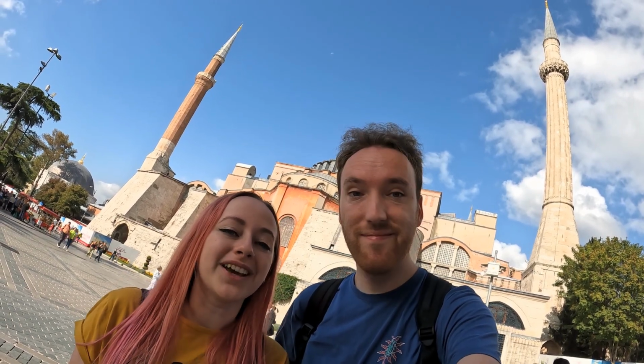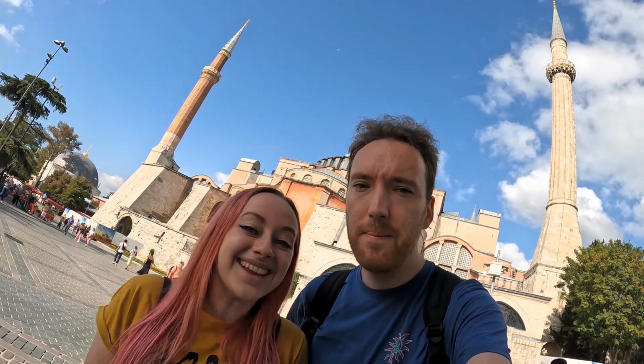So much so that they even put the country's name on the label. That's right, it's Turkish Delight, and we thought we'd have a jolly trot down the road to one of the most famous markets in the world, the Grand Bazaar, to try some. So let's go!